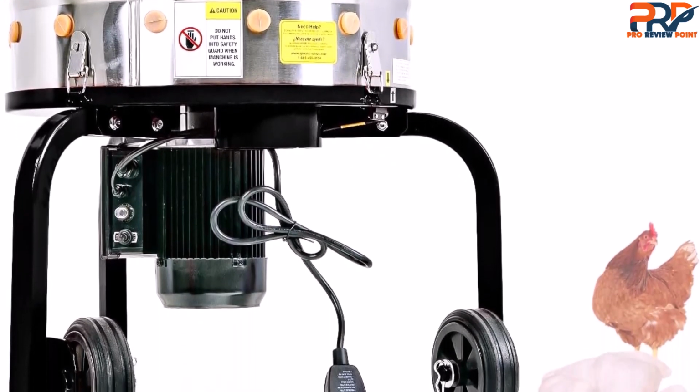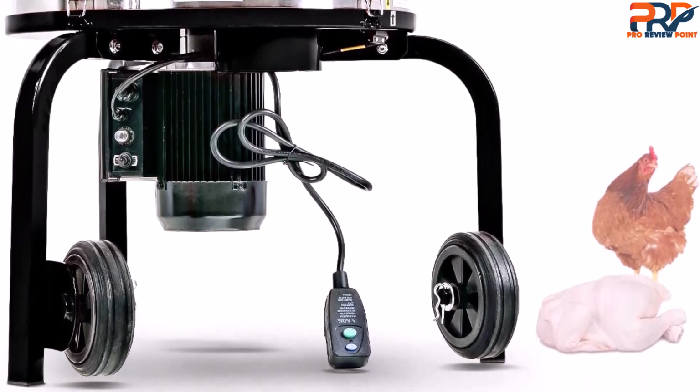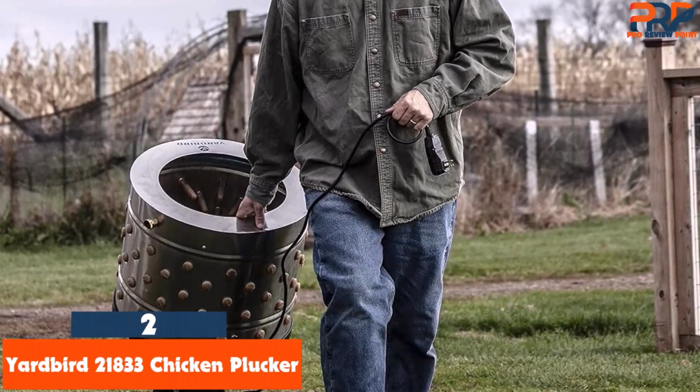It is easy to move the chicken plucker machine with the 2 wheels, and a third one is included to offer maximum stability during the process. At number 2, Yardbird 21-833 Chicken Plucker.